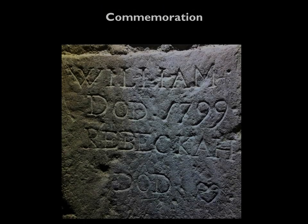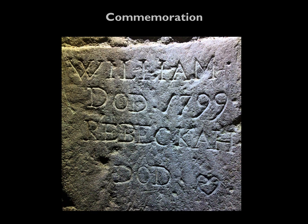Commemoration is another reason to use graffiti. Here we have William Dodd and Rebecca Dodd with the 1799 date and the heart, which I think is associated with it. Could be later. Really lovely thing, and it's a piece which is quite large in the ground floor of the tower of St Mary's, and it's a piece that many of the church wardens and vergers hadn't seen before until I showed it to them, because they just hadn't taken a torch and used that raking light against the wall, because why would they? We haven't actually found who William and Rebecca are.